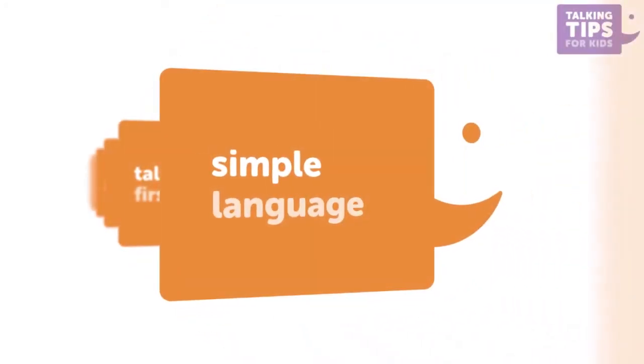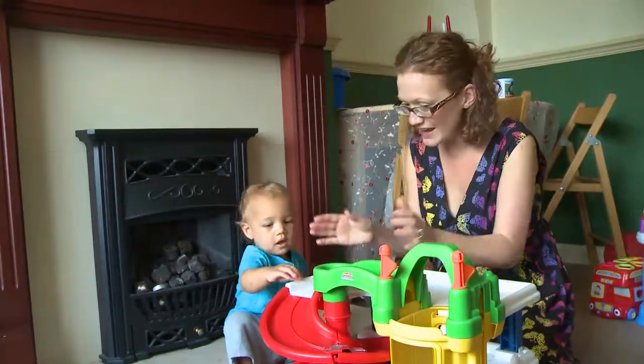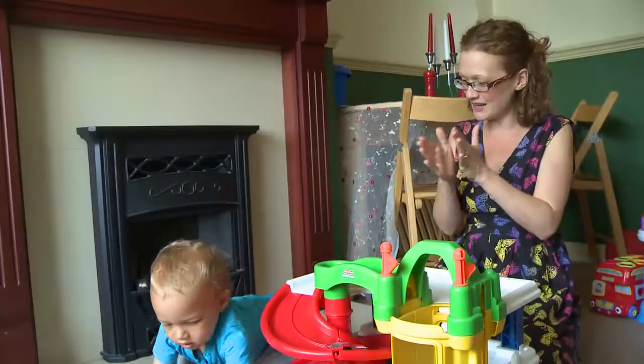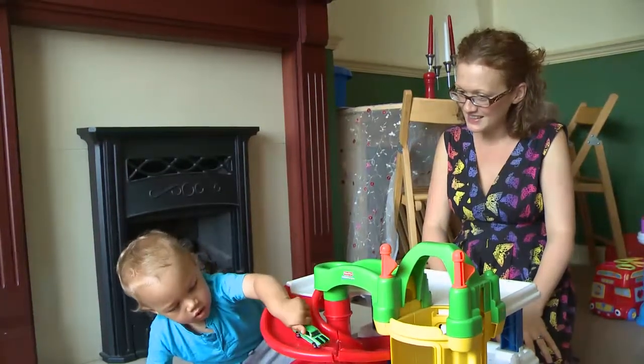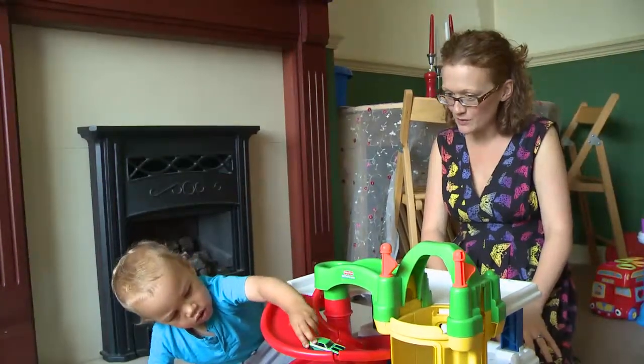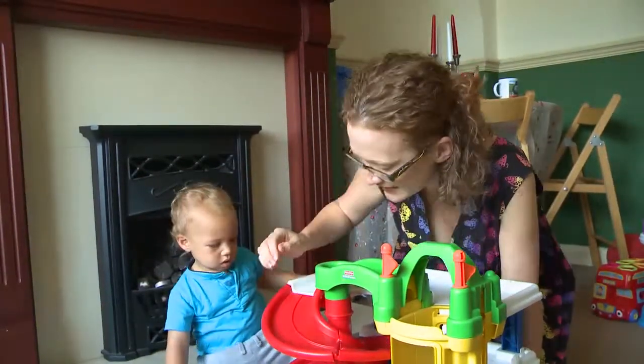Simple language. Talk to your child in short, simple sentences. They find long sentences difficult to understand. So instead of, right, let's go upstairs and run you a bath now, try bath time. All the way down. He's stuck. Ready? Down, down, down, down, down, down.